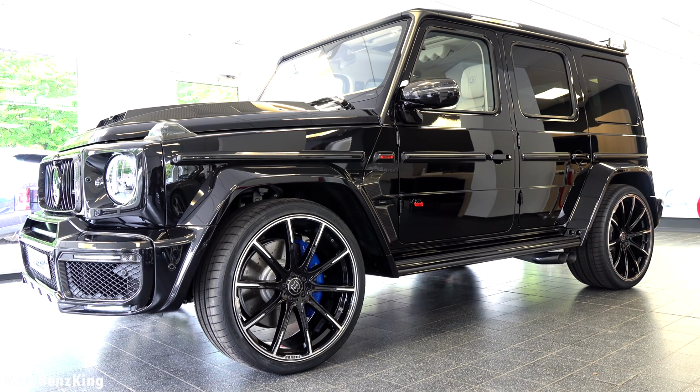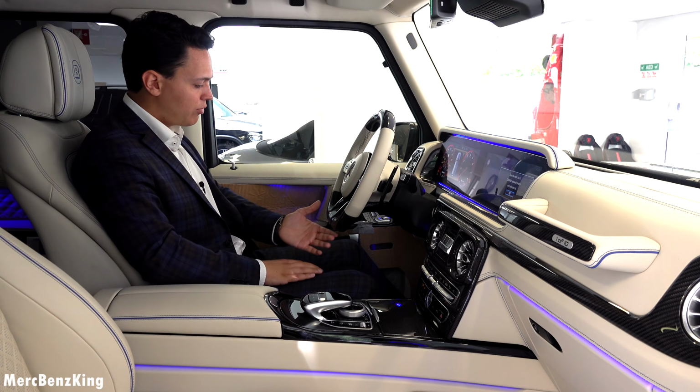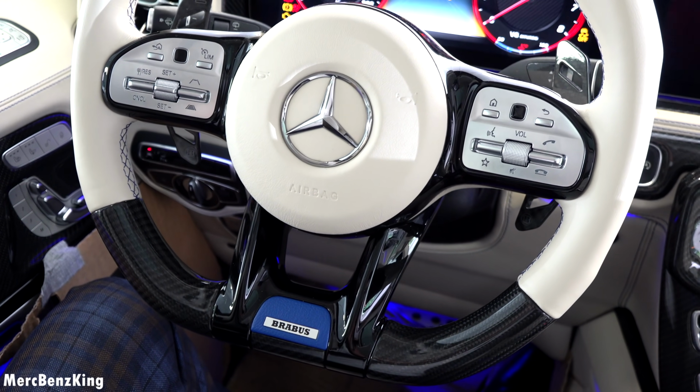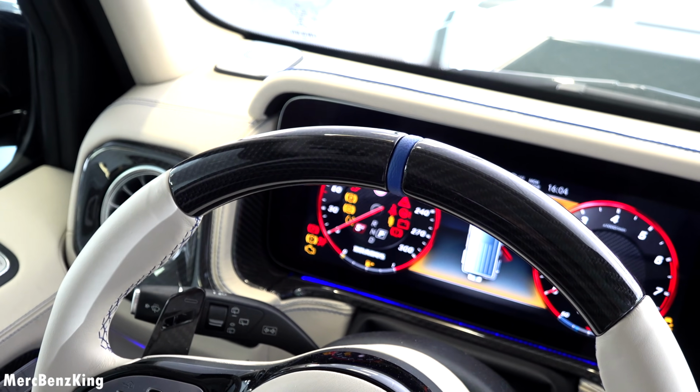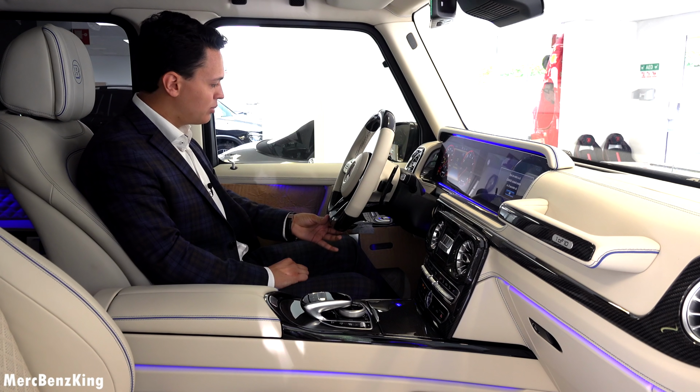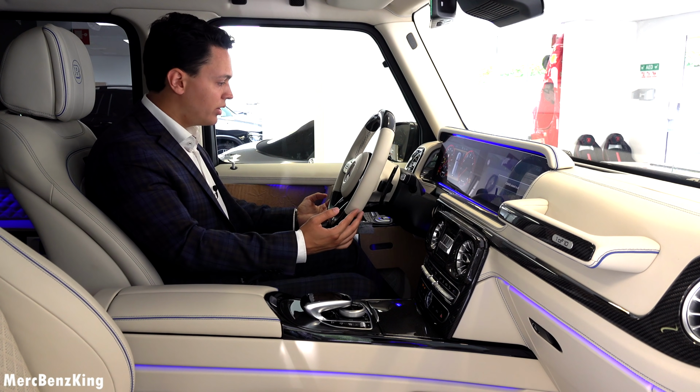exterior and interior. Here on the steering wheel you can see a flat bottom with carbon fiber and blue emblem down here, also on the top. It says here Brabus, and it has leather on the sides.